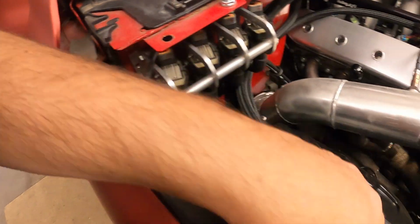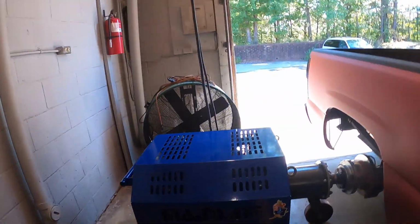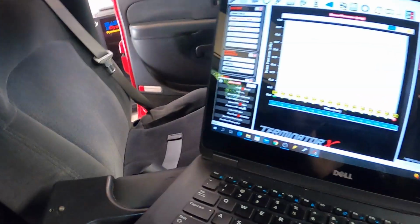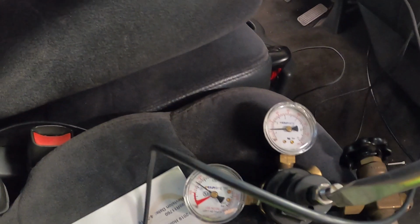Alright, so now we're going from the CO2 bottle directly to the gates. This must be what it feels like tuning the carburetor. So get a screwdriver. Bottle's on. And then we'll just use the dome pressure, since this gauge isn't fine enough.